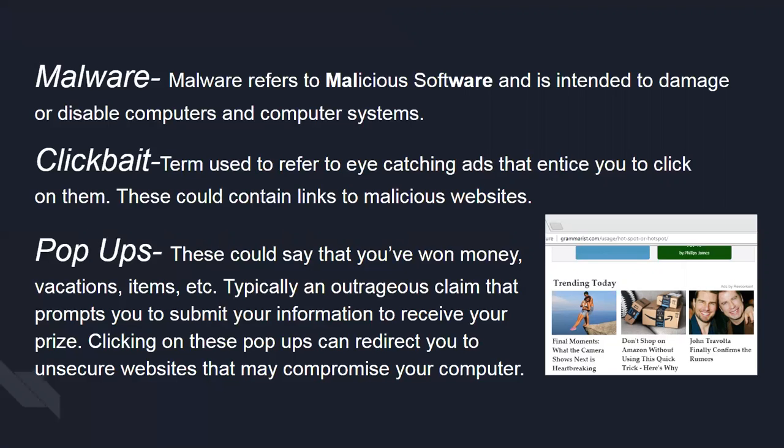And then there are pop-ups that will just pop up and say you've won money or a vacation, something. It's usually something outrageous that prompts you to submit your information so that you can receive your prize. But then it's going to redirect you to an unsecure website, and it could compromise your computer. So you really want to stay away from those.